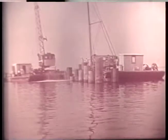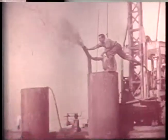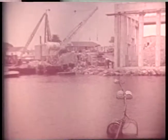The most northerly pier was founded on cylindrical piles 3 feet in diameter. Excavation 10 feet into rock was carried out inside steel cylinders driven to the rock. The cylinders are then cleaned out and filled with crushed basalt. Cement grout is mixed on shore and pumped by line to the piles, where it's forced under pressure through the basalt to form concrete.